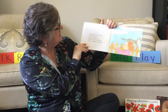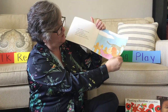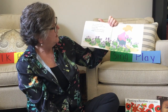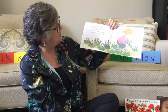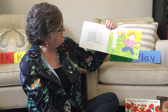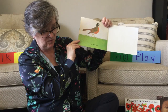I looked high up into the sky to see if my robin was flying back to me. Drops of rain fell on my face, and our neighbor's cat ran home. After the shower, I picked a bunch of purple violets for my mother. I watched a shiny earthworm wriggle up out of the ground. And then I heard it. I heard that song. Cheer up, cheerily, cheer up, cheerily, cheer up, cheerily. I know who sang that song. It was my spring robin.